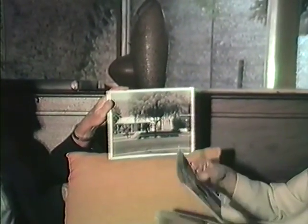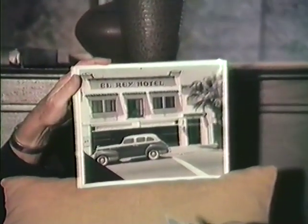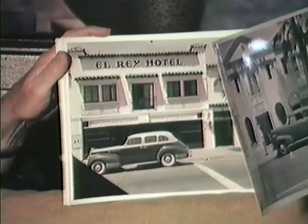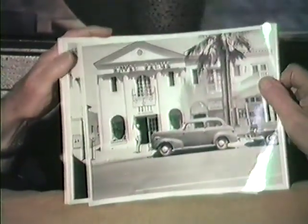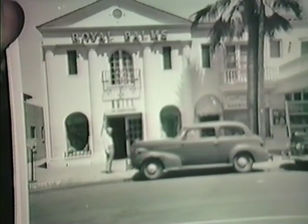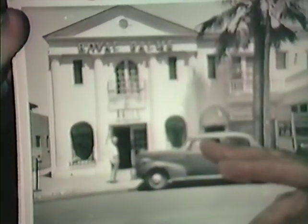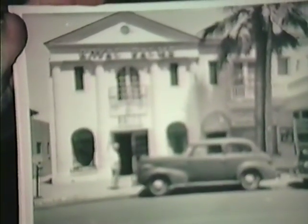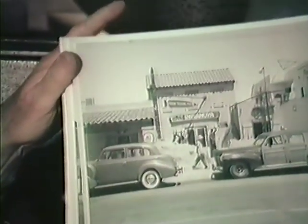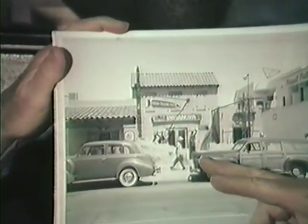There were also some other famous hotels here. This was called the El Rey Hotel. And here was the Royal Palms. Oh yes, this was elegant. You see, this is early Spanish influenced by the Greek Empire. And then right across the street from this was the Indianoya. That was influenced by the native Indians.